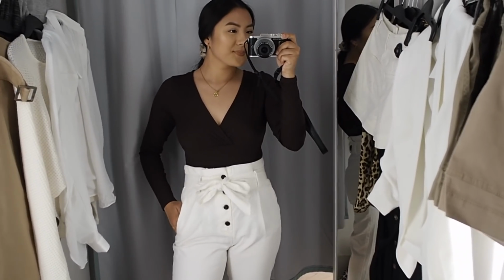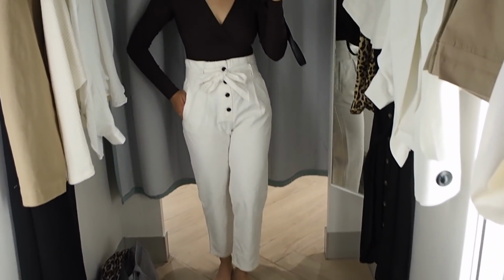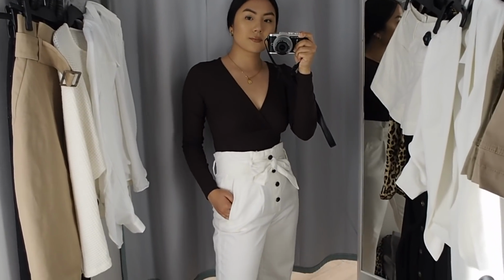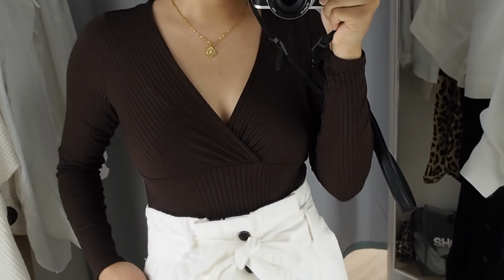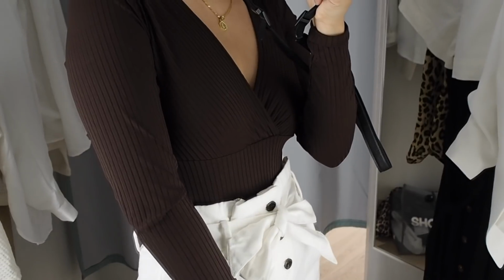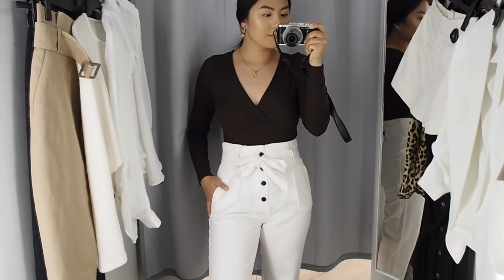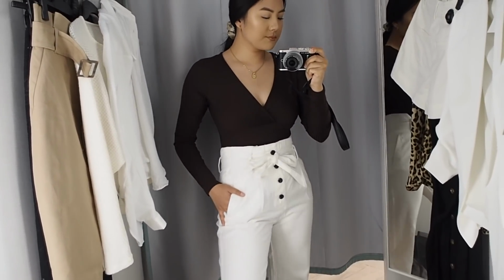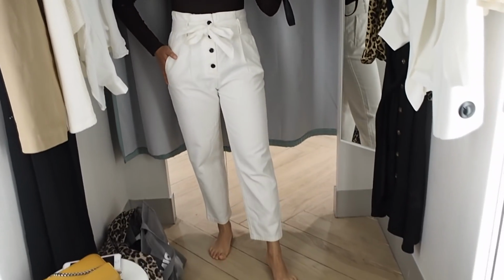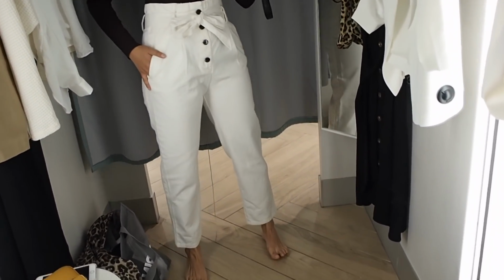This was the outfit that I was actually considering buying the full thing. So we have a brown bodysuit that is $9.99, and these trousers, which were $34.99. Now these white trousers almost had a denim-like material, and they were so comfortable. This bodysuit was gorgeous on, but I didn't end up purchasing it just because I felt like I didn't need a brown bodysuit. I didn't like it. But the pants, I'm still thinking about maybe going back and getting these pants because they're so cute.